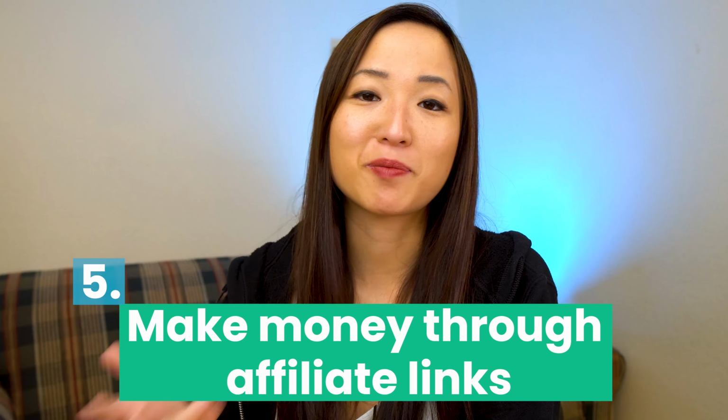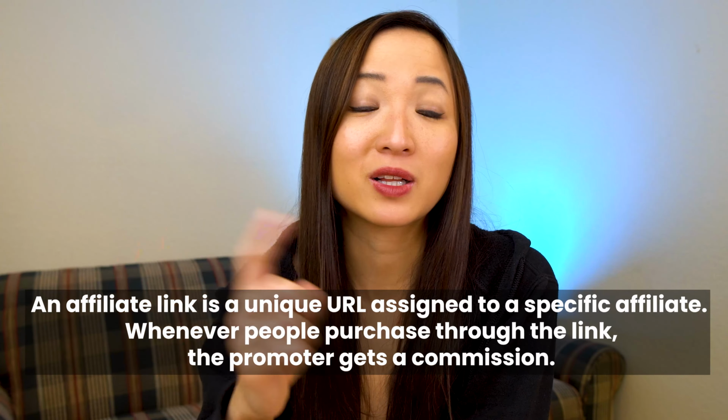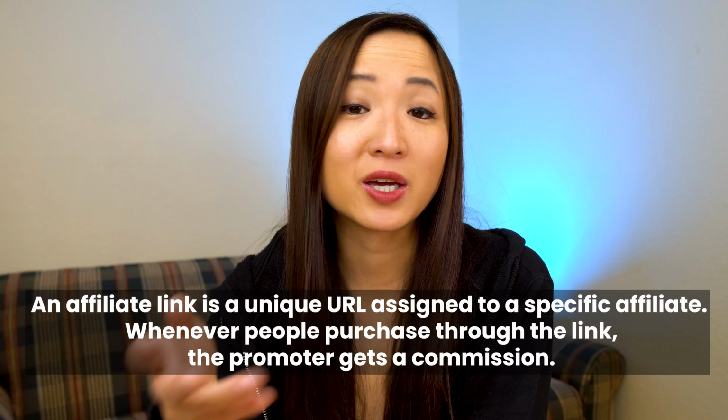Number 5, you can also make money through affiliate links. So affiliate links are essentially unique referral links that you can put in your content, and whenever people click it and maybe purchase something, you get a small commission.